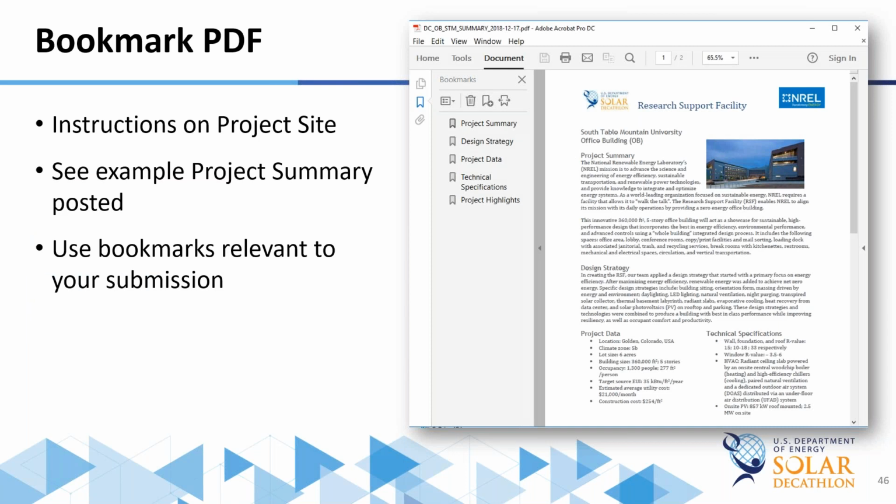Often we find that teams have difficulty bookmarking PDFs. This is a fairly simple task that's often missed, but is so helpful for the people reviewing your projects. We have instructions on the project site, and you can see this in the project summary posted. Please use bookmarks relevant to your submission. You can see here that it shows the project summary, design strategy, project data, technical specifications, and the project highlights here.